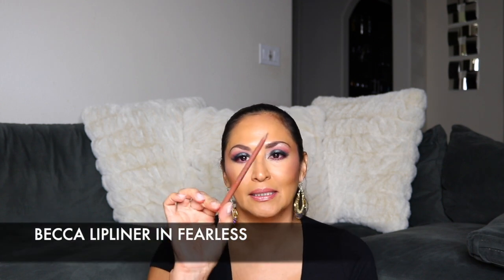But now that I've used them, I'm really impressed with them, and I'm thinking about going back and getting a few more. Another one I've been loving is a Becca lip liner in Fearless. Now this one has this little rubber tip on it, and you know what? This really didn't do anything for me. I didn't even use it, to be honest, but it is a very, very nice creamy lip liner, and this is like the perfect shade for any nude lip. So I've really been liking that.